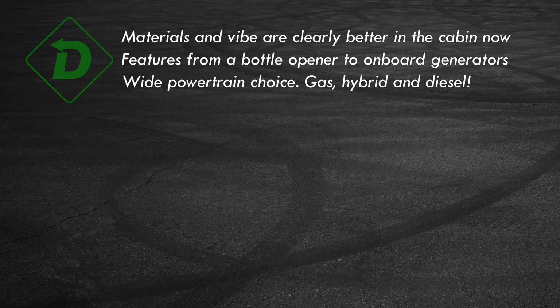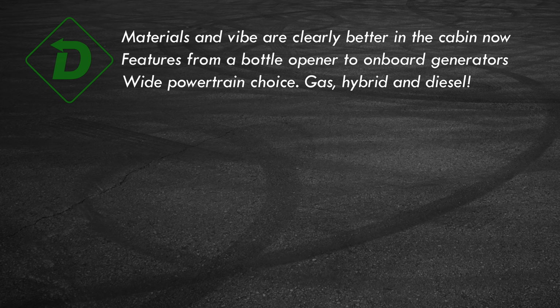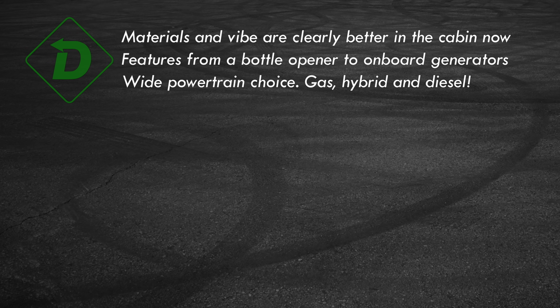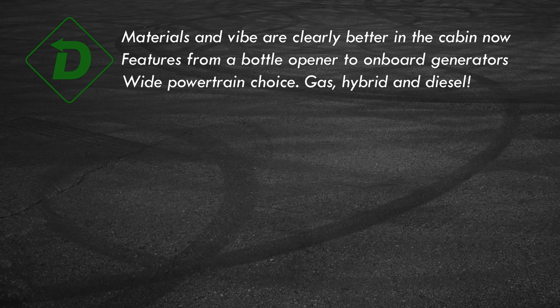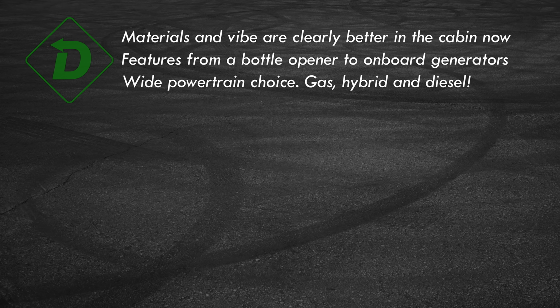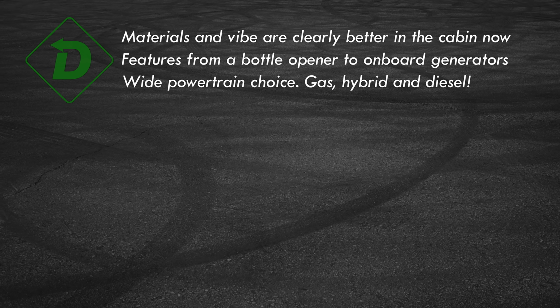F-150 has some clever tech and touches. Yeah, the Max Recline seats and folding transmission lever get oohs and ahs, but the simple stuff like a ruler and clamp receptacles on the tailgate are smart and affordable. I like that the powertrains include a V8 plus a powerful hybrid option. 24 mpg in the city from a full-size pickup?